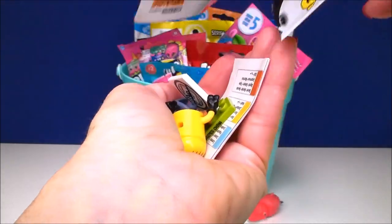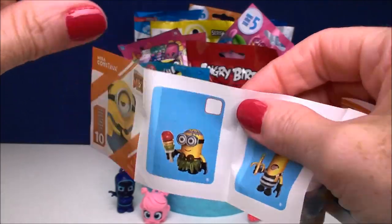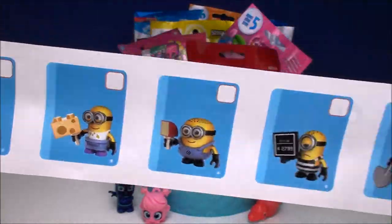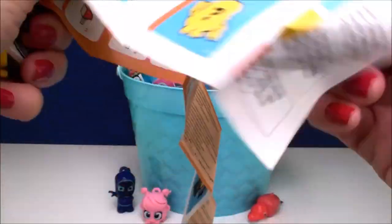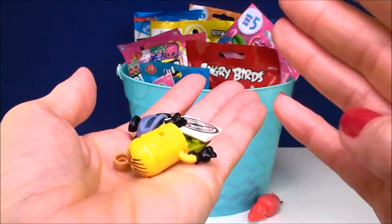Let me know if you've seen the movie. I saw it a few days ago and it was really, really good. I'm not going to ruin it in case you didn't see it, but I got to say I really enjoyed it and I think there's going to be a Despicable Me 4 that's going to come out.